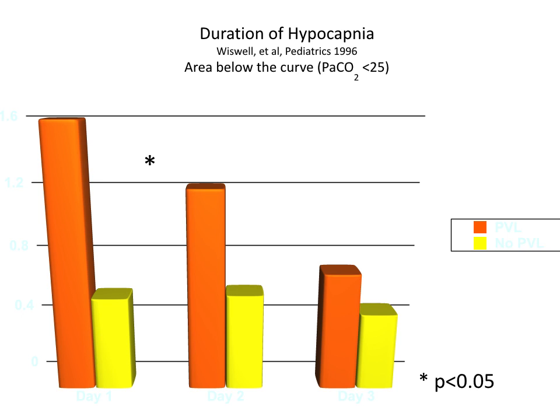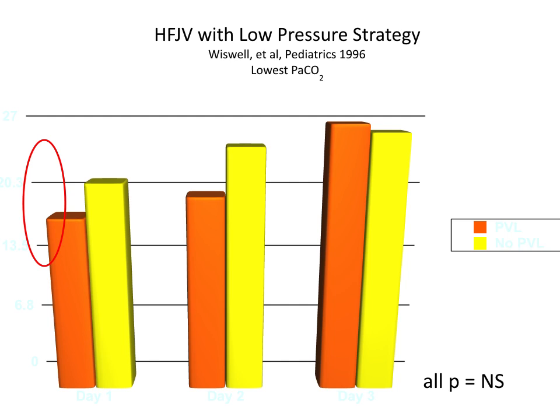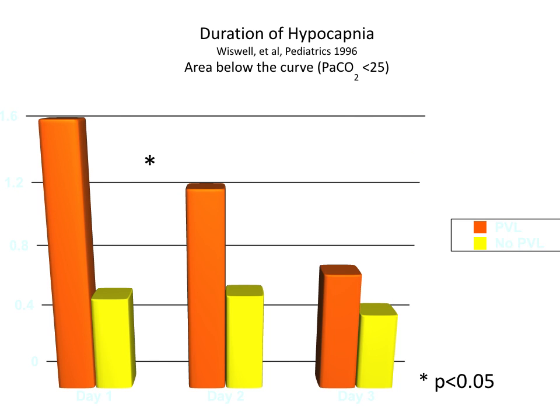And as you noticed, there was not a dramatic difference here in terms of the maximal effect. This is the single point, right? The lowest CO2. Now that's not that dramatically different. But it's not just how low it gets, it's how long it stays there. So duration of low CO2, duration of hyperventilation is important, and this is what's shown here. The duration of hypocapnia was much greater in those babies that developed the PVL. Again, not a good thing.